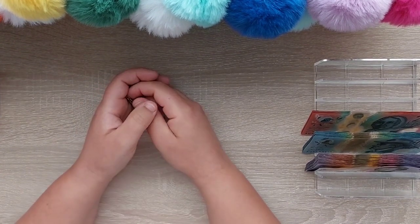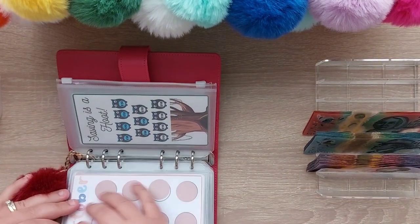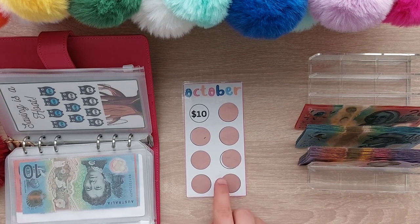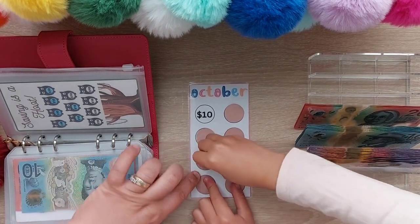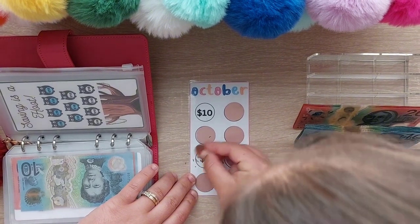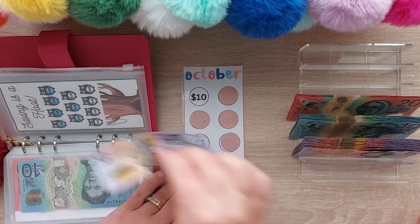All right. First up, we are going to jump into our mini and monthly binder. Okay. So we are working on October, and we have allocated roughly about $30 for this one. Can I scratch off one? You can pick which one. That one? Okay. Can you scratch that? $5. Okay, hold on. Good girl, but if you hold it to the side like that and push softly, you could do it like that. So $5. Do you want to get a $5 out?